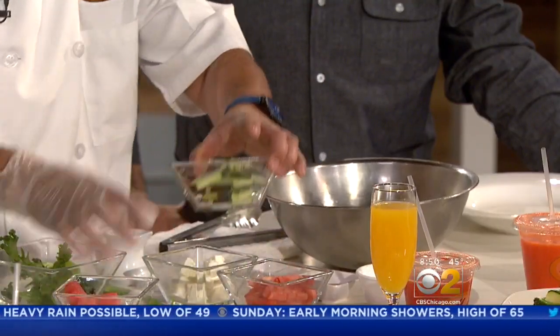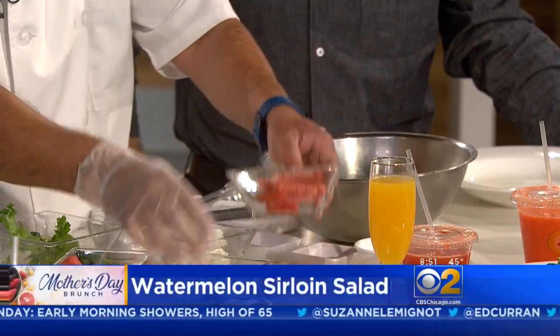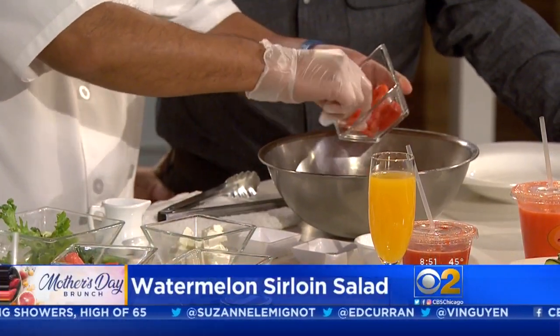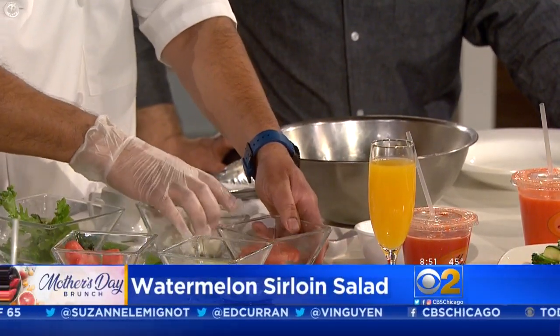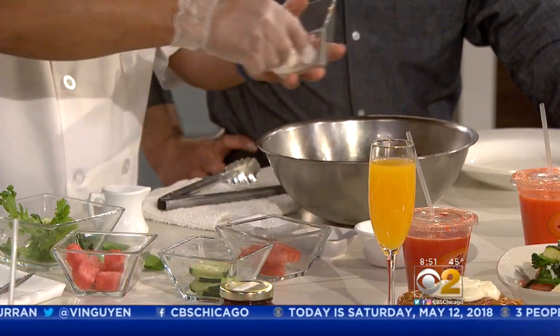But we're going to make something for everyone so they can see this recipe, the watermelon sirloin salad. We'll start making it right now. We're going to use some spring mixed greens and put them in a bowl. There's some watermelon, summer colorful salads. Right here, I'll put some cucumbers. The good thing about salads is you can put anything you want. In this case, we want to put tomatoes and feta cheese.